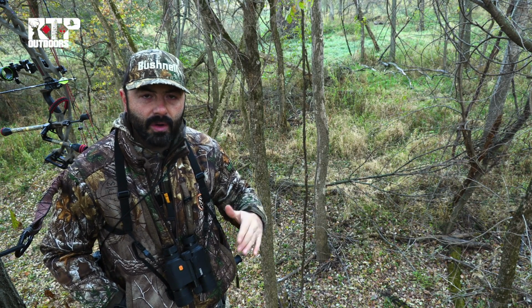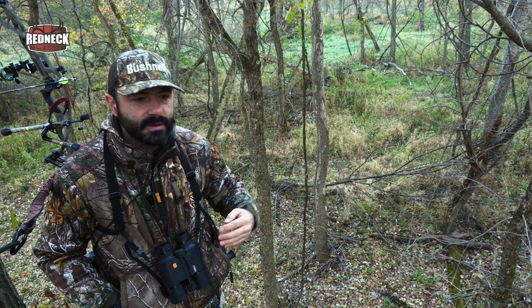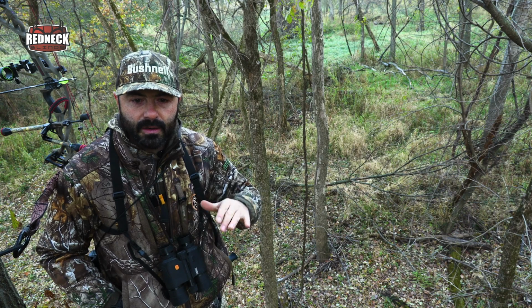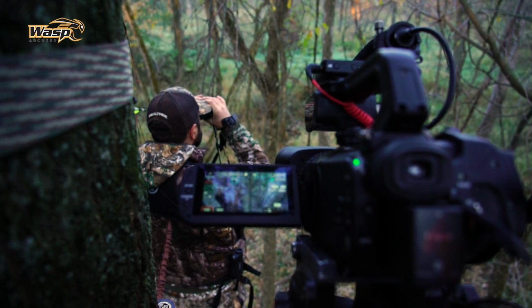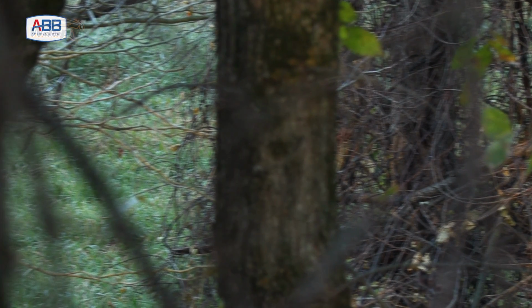They're a little less likely to walk in bow range, so this is a stand that I may have to call to them, but it sets up well for that too, with all the thick on the ground. It's really, really thick. So we're going to keep our eyes peeled. Hopefully Dak or Merino make an appearance this morning.